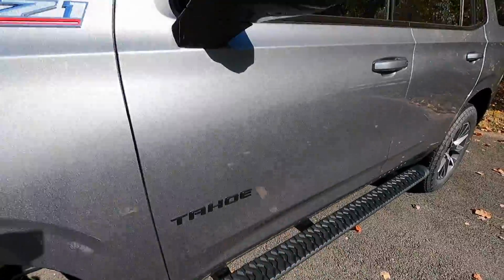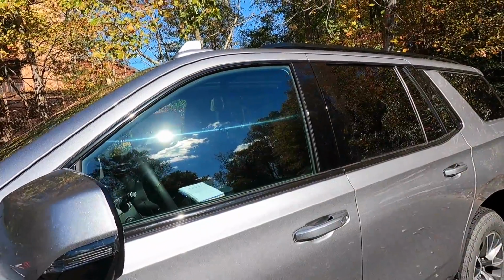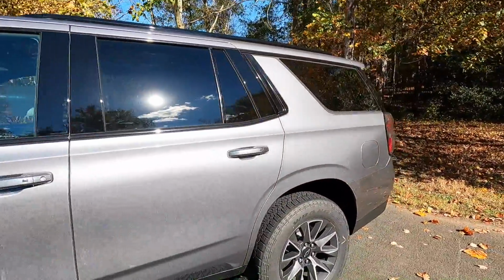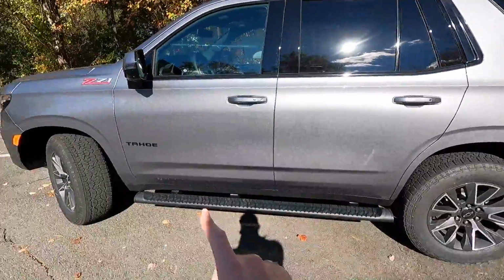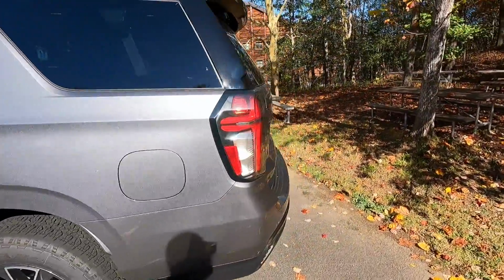Black Tahoe badging right here. Black window trim surrounding the windows on the side. Black roof rail up top, and this all comes with the Z71 package, as well as a running board right here that also is included on the Z71 package. We'll move to the rear.